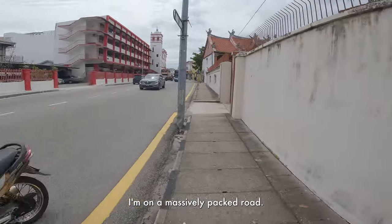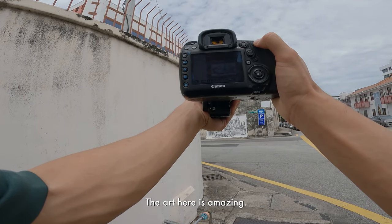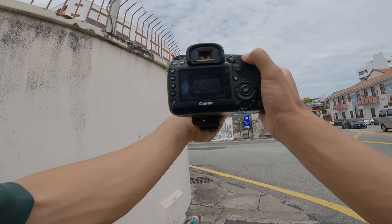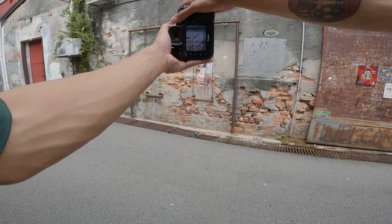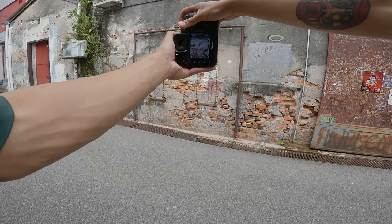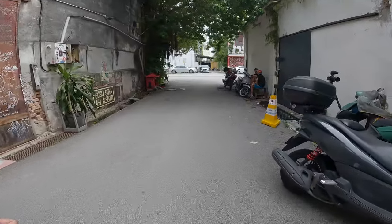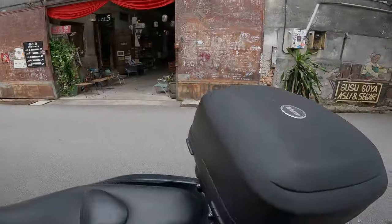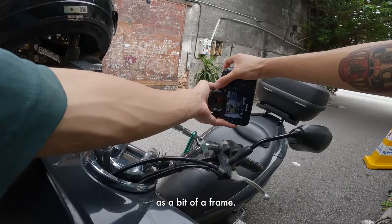I'm on a massively packed road. Anyway, I really like this shot. It's really cute. The art here is amazing. I'm gonna use this scooter as a bit of a frame.